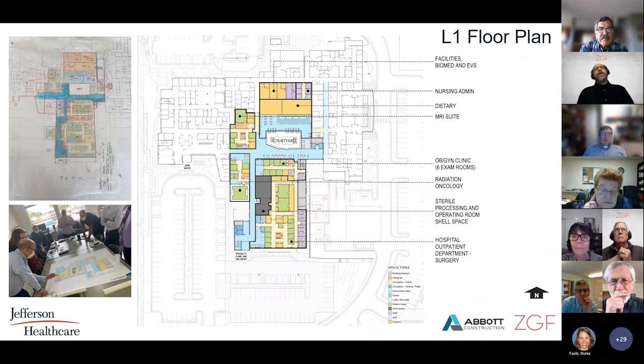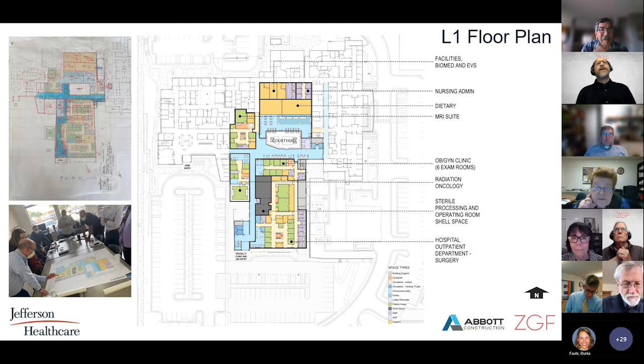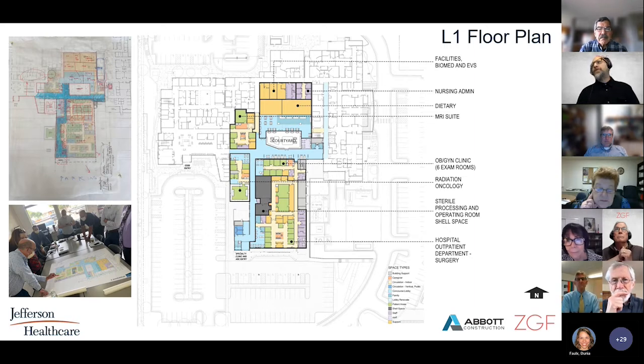At the very top of the program infill, the ochre, we've got facilities, biomed, EVS, and then nursing admin to the right in the lavender, which is back by that existing corridor today, that crucial connection point from imaging to the ED. Then just south of that is the dietary component. So that's going to be the kitchen, storage, tri-storage, food prep, and all that. And then just south of that in the drawing, you can start to see those tables and chairs. That's going to be the servery and dining component.